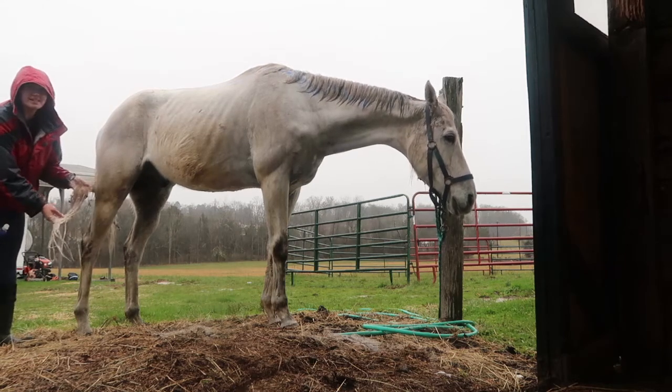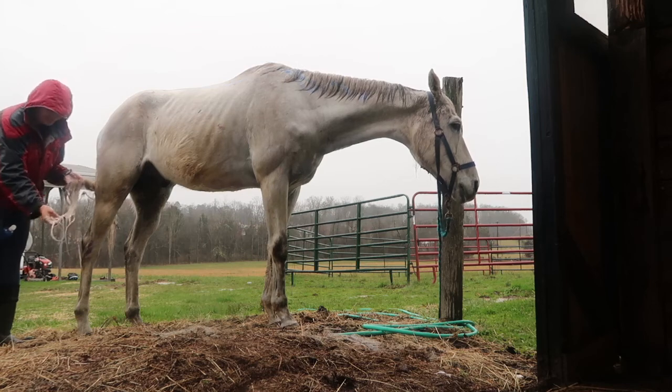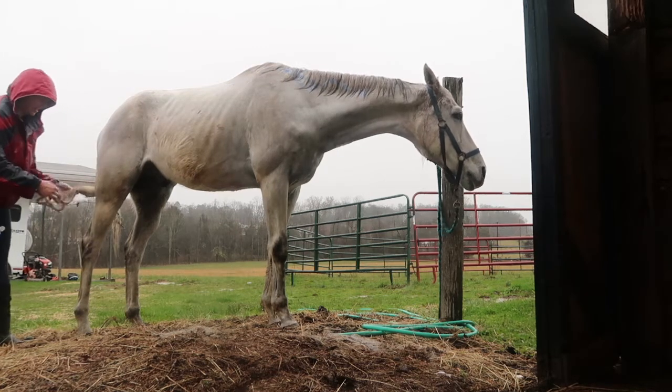Guys, I don't know if you can even see it, but look how dark it is here compared to how light it is down here. That's amazing.